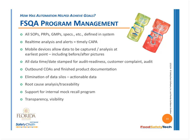So if it's a technician or operator out on the line, you can see who that operator is because they're assigned by name. It'll date stamp as they're entering it into the device, and then it'll timestamp. So there's no, "Oh, I was supposed to do it at 10 o'clock, but I forgot, but I really did it at 10:05." You're going to be able to see if it was 10:05 or 11:05.